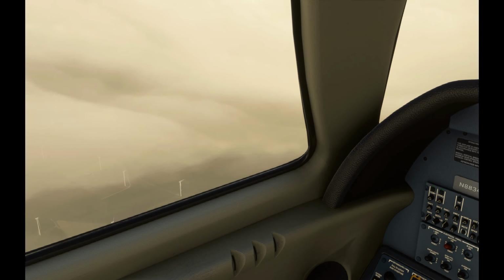So I'm not too sure. There's not really a map here of the airport, so I have no idea where I'm actually parking anything. Maybe it's on the other side there. No idea.